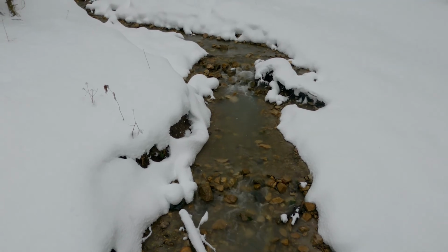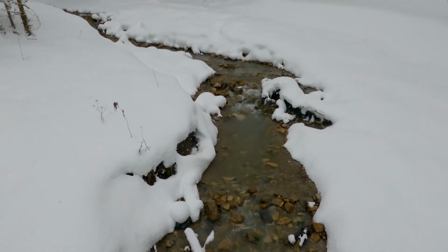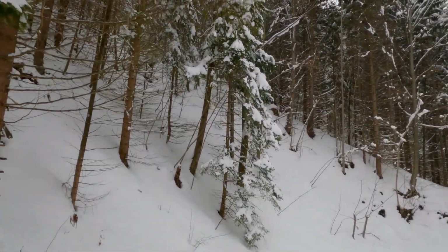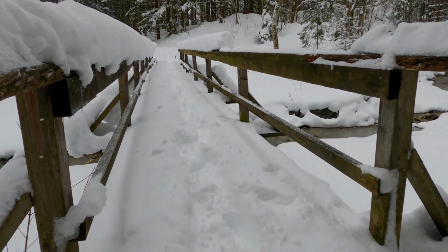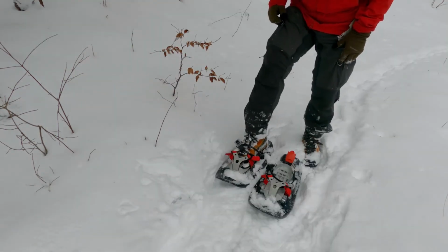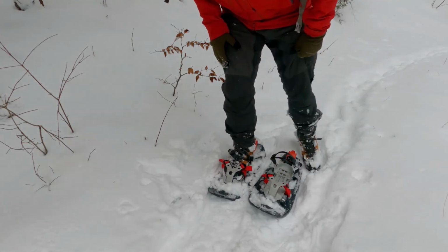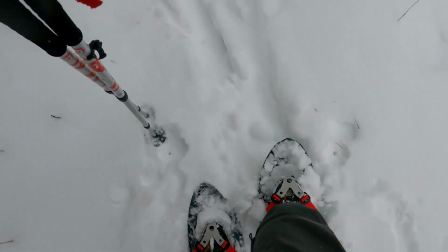I don't know if you can see it. The water is quite, it's not clear at all. And this is actually why this place is called Trübenbach, because in German it means that the water is not clear. And it's definitely time to bring on the snowshoes. Yes, that's much better.